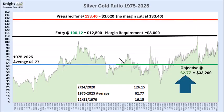At 62.77 to 1, the liquidation value of my $12,500 allocation would be $33,209. And I'm not concerned about how long it takes because I've structured this trade where my carry costs on my leveraged amounts are literally less than zero.